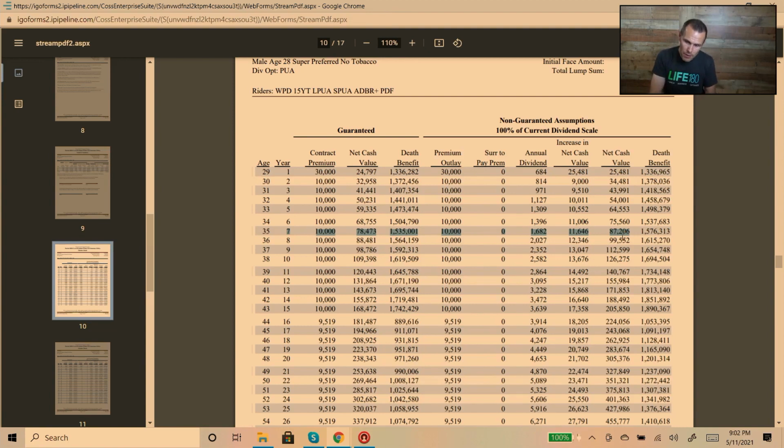So if I take a loan in this situation at $87,000, let's say I take an $80,000 loan right there, I don't have to worry about that $80,000 getting interrupted. If I have a 5.25% dividend here, it's still going to grow at that rate. That's pretty awesome, right?